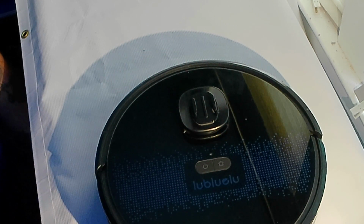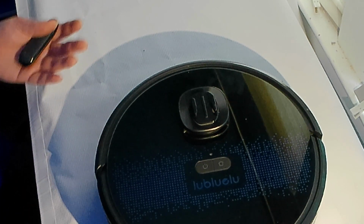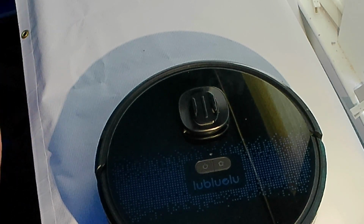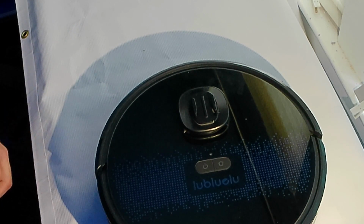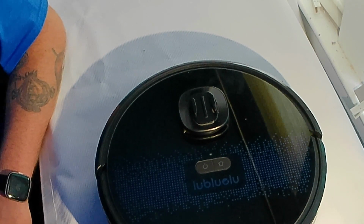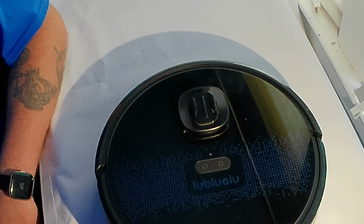You can set areas where it only mops or only sweeps, which I do use, the no-go areas, because there's areas where I have cords that I don't want to move every time it cleans. So I tell the robot, don't clean those areas, and it doesn't, so I don't have to worry about moving the cords. That is something you'll need to do before you let this robot loose in your house, is make sure all the power cords are out of the way, because this thing will just run over a power cord.